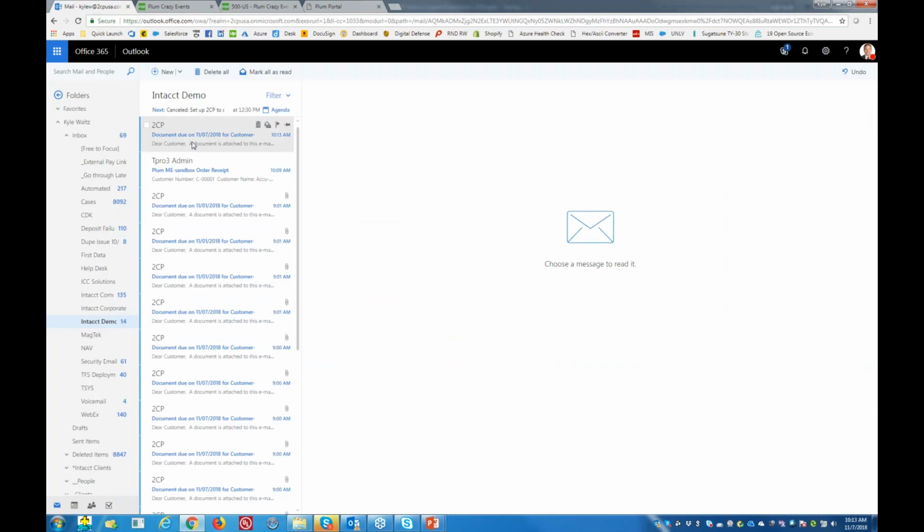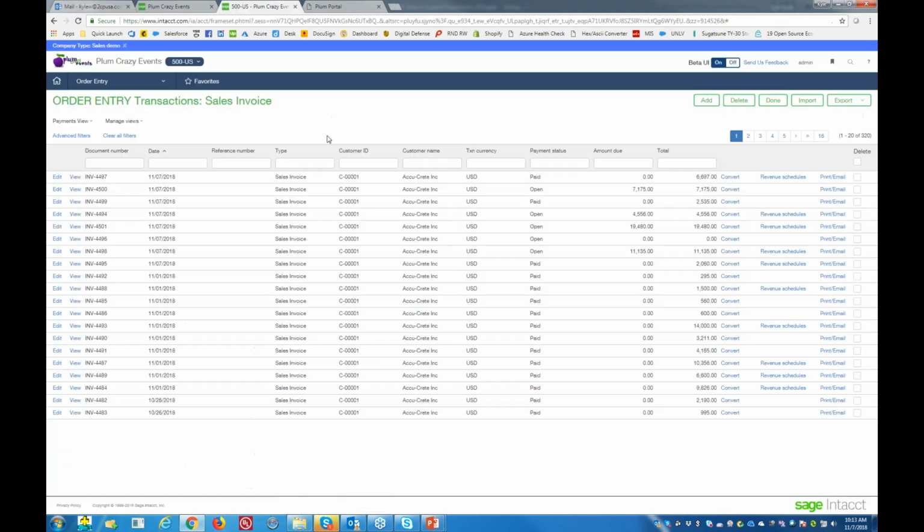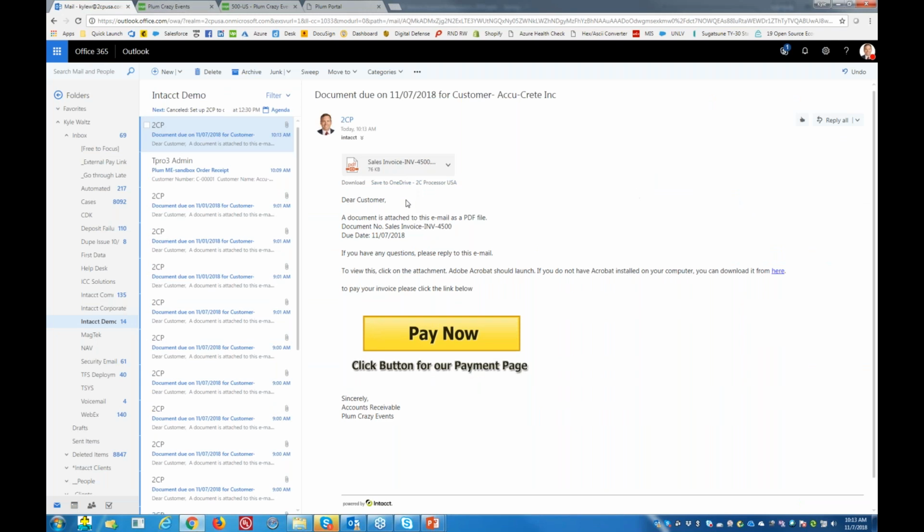And if we come over here, we can see that this is the email I just received. We get them right away. Invoice 4500. So your customer gets this. Most of this is just from Intacct. We have the PDF available. You have your message that you can customize. And then we've embedded this Pay Now button. You don't need something as obnoxious as this, but most people like it.